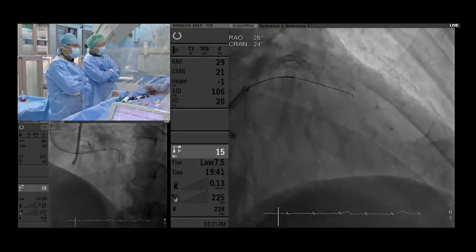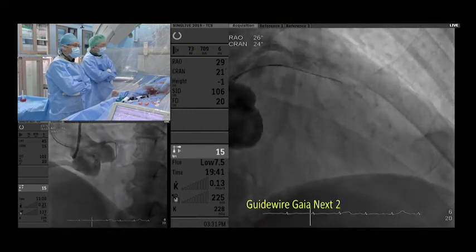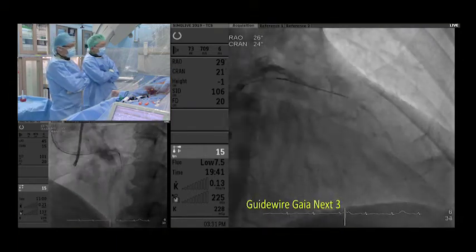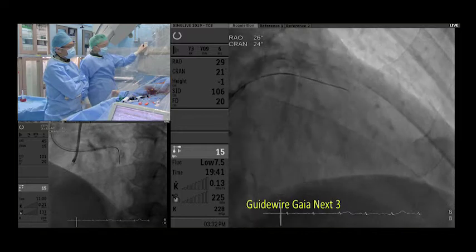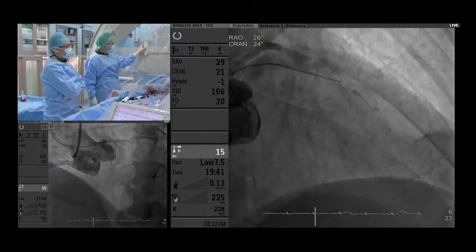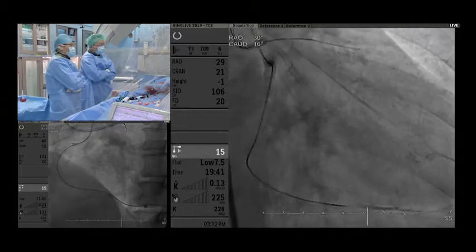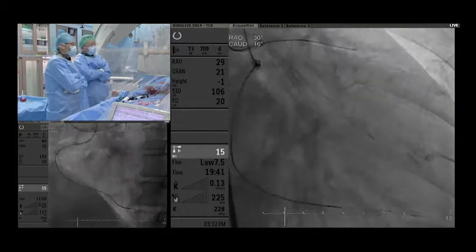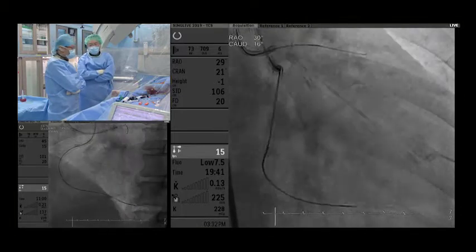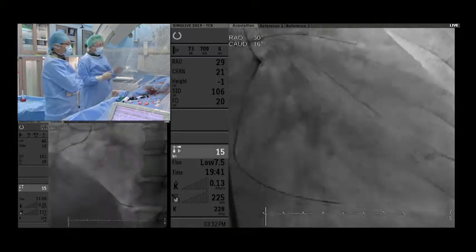I tried Gaia Next 2, but the Gaia Next 2 was unable to make progress. So I tried Gaia Next 3. Gaia Next 3 made progress, but in LAO projection, it's apparently in subintimal space. And I cannot understand from which part the wire migrated into subintimal space. So I decided to switch to retrograde at this time. In this kind of long CTO, if antegrade wiring is successful, it can be done within 5 minutes. If we spend a long time, we will never be successful. That's my impression.